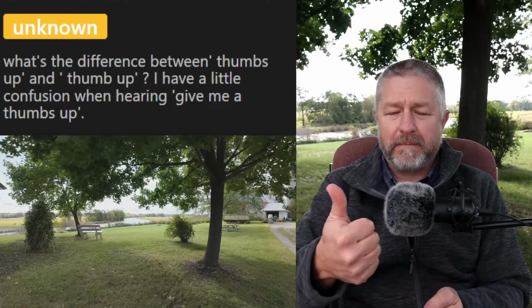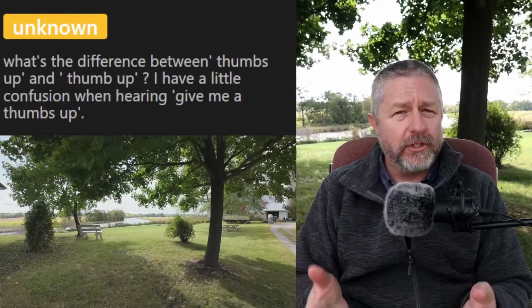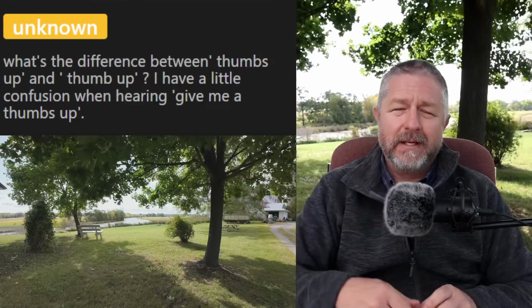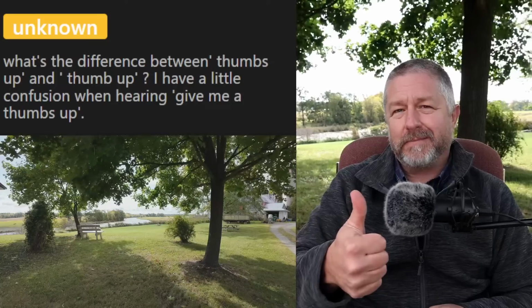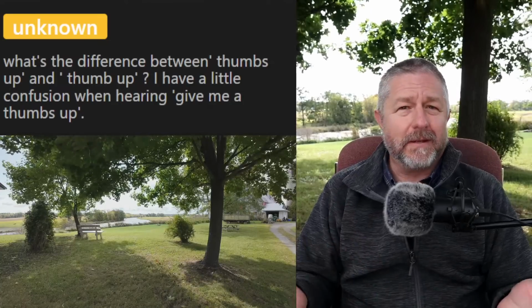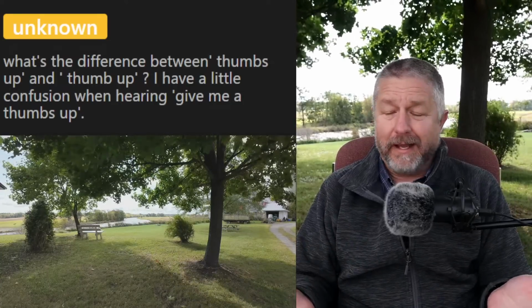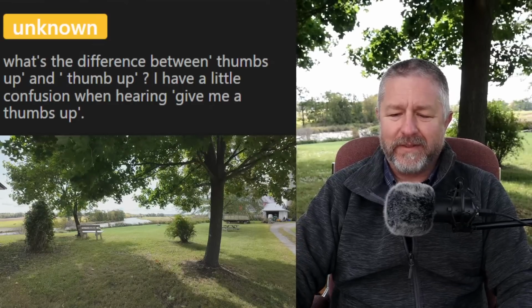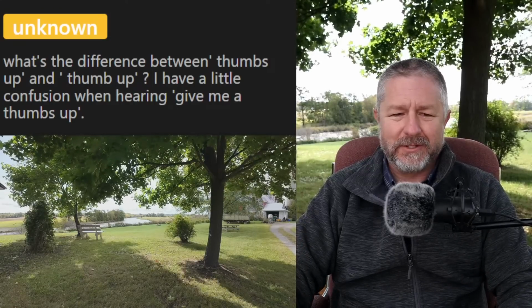Give me a thumbs up. It technically shouldn't be plural. Like, I have two thumbs. This is a thumb. But when you give someone a thumbs up, we add an S. So it's just something we've decided to do, and I think we're going to keep doing it. So it's one of the weird things about the English language.